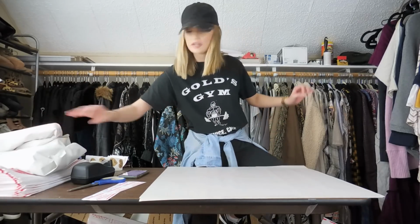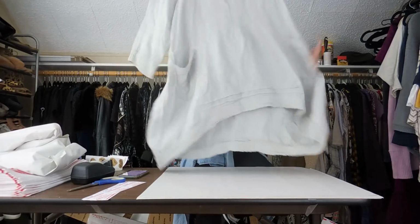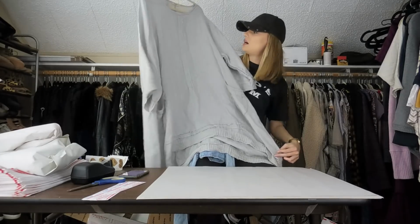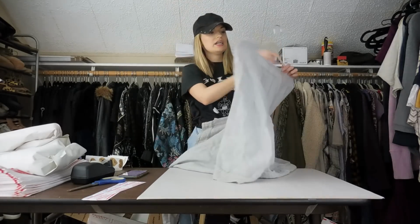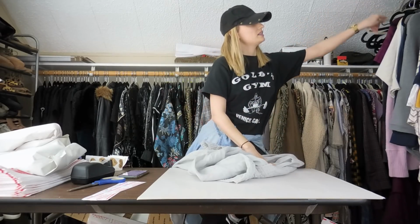Our last piece in the bundle is this kind of tunic dress. Really pretty. Another very newly listed item. It's 100% linen, made in Italy, size 3X. So this had a lot going for it. It's that layered look style.